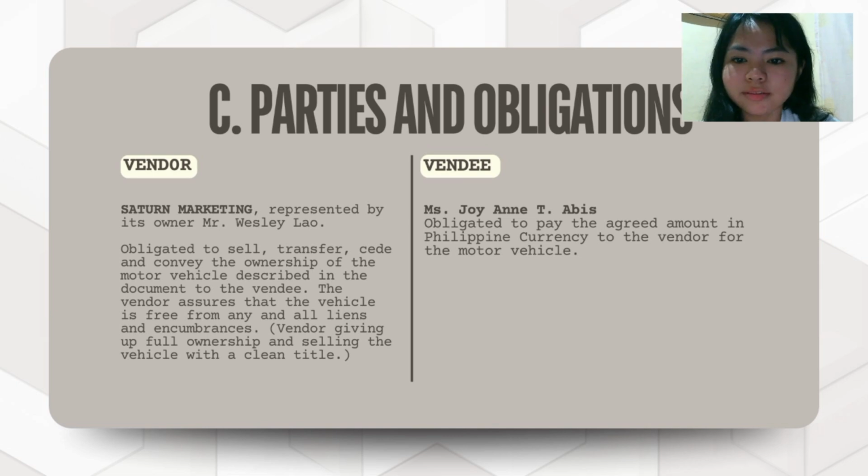First, when we say transfer, it means to pass ownership or rights from one person to another. When we say cede, it basically means to formally give up rights, and this word is usually used in a legal context. And lastly, when we say the word convey, it means to legally transfer ownership, especially of a property or a vehicle.